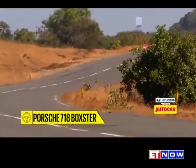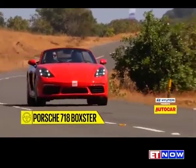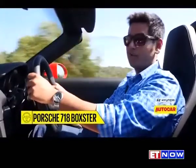But when you dig deeper on the throttle, you can tell that power delivery is not as linear as the older cars. There is a step up in power, and you can notice it at certain points, like about 2,500 RPM or so.